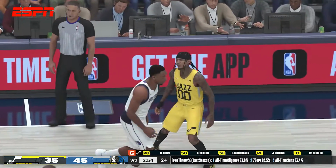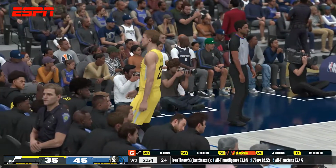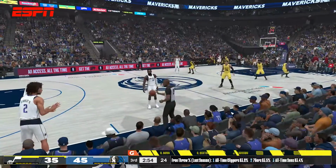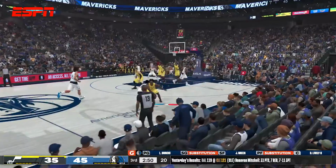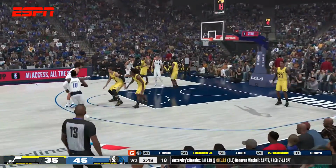A different look for Dallas. Washington comes in for Jones, and Hardaway is subbed in for Irving. And a switch here also for Utah. Clarkson's checked in. Hardaway, the pass to Lively.